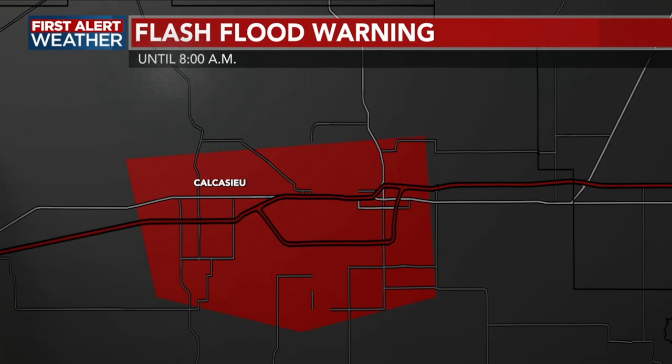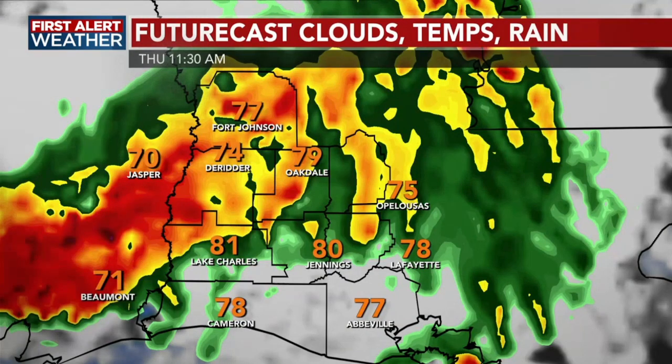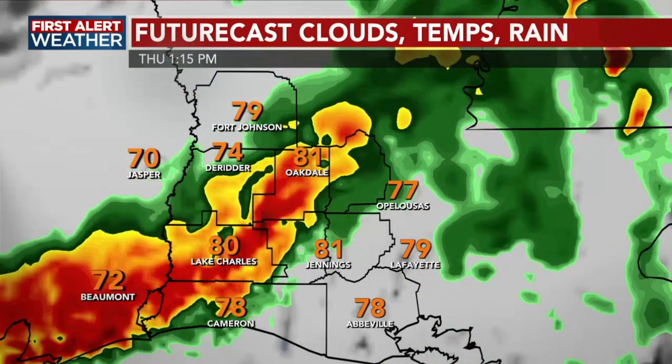So with that being said, I do want to take a look at the overall timing of the rest of this rainfall we have going on across southwest Louisiana. Models, unfortunately, have been up and down with the performance of the placement, timing and intensity of this rainfall. But here you can see we have this massive rain coming from the northwest to the south and east, and will continue pushing off to the southeast throughout the rest of the afternoon.